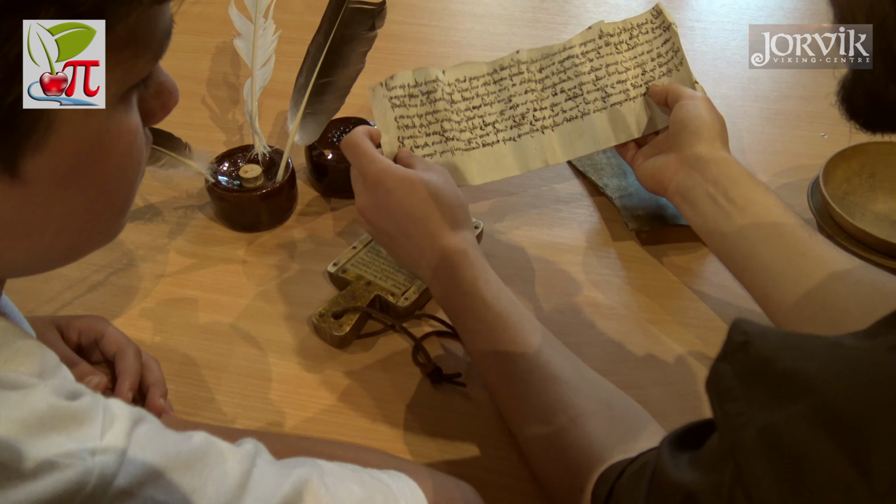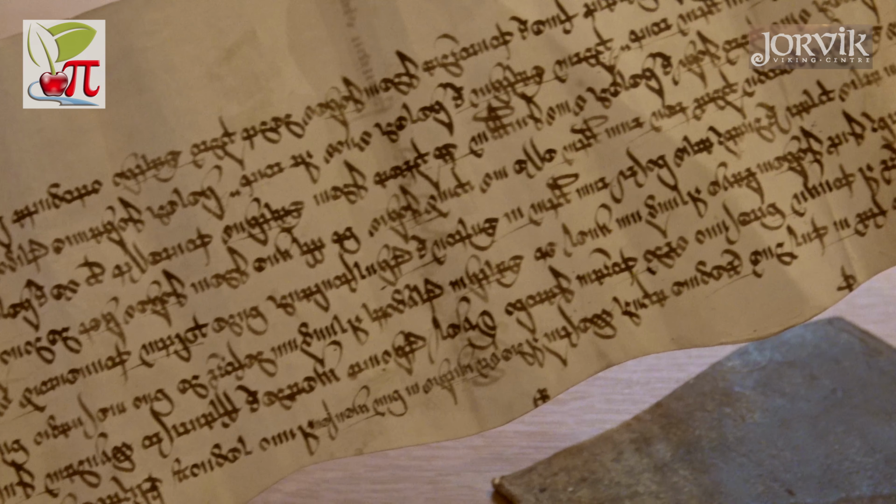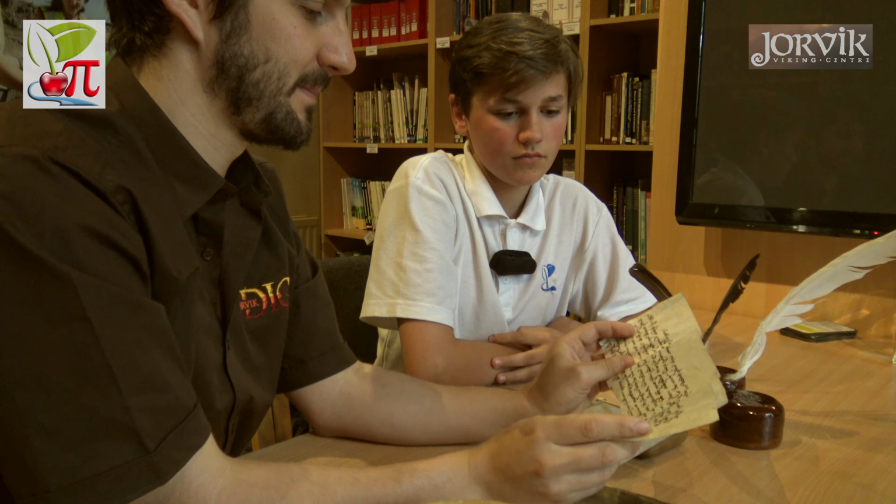That would be the language of the church. So your Bible was written in Latin. If you wanted to read it, you'd have to learn how to read Latin. Most people wouldn't learn how to read and write in Latin.